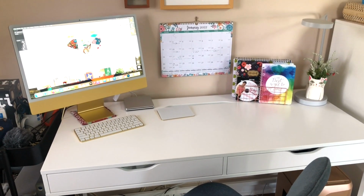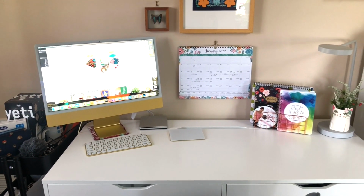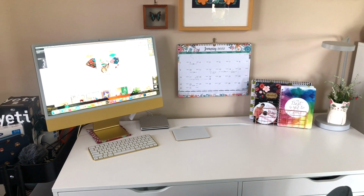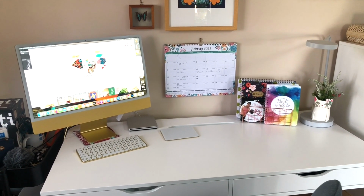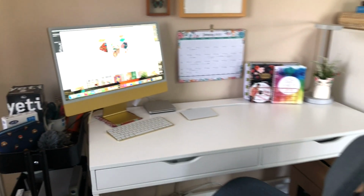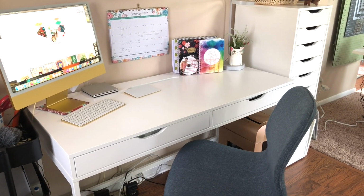And as you can see, I'm down to one computer. This feels like huge progress for me. I've had two computers sitting there since October when the new one came. It's just taken me a while to work through all of my passwords and getting files transferred and, you know, the things that you have to do. But I'm super happy to say that my desk is pretty well where I want it to be.